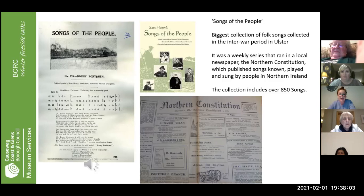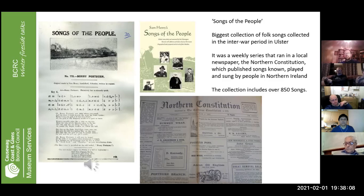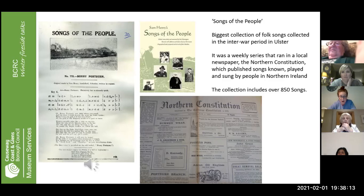So the collection is huge. There are over 850 songs in the collection contributed by members of the public and people that Sam met through his work. So I could talk more about the songs, and it might not mean an awful lot. There are lots of songs in the collection, as I said. Some you would know, some you probably never heard of. There is definitely lots I'd never heard of. But I'm going to play one, and I'm pretty sure you might know this. And feel free to sing along, because I think most of you are on mute, so nobody will hear.